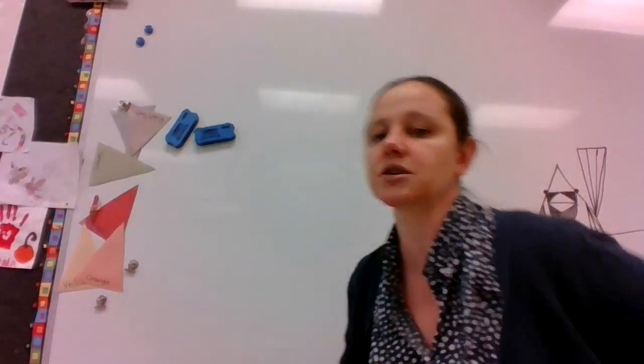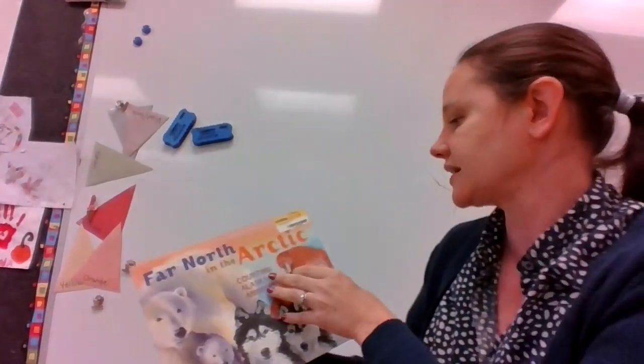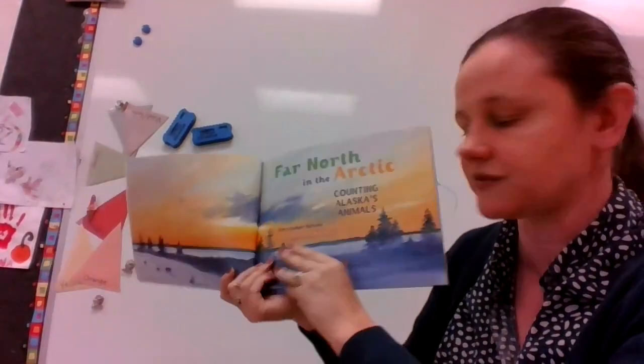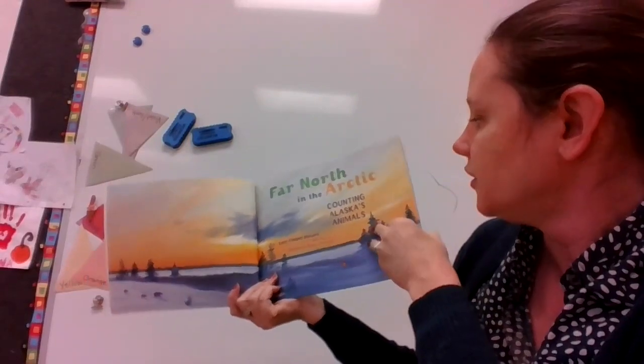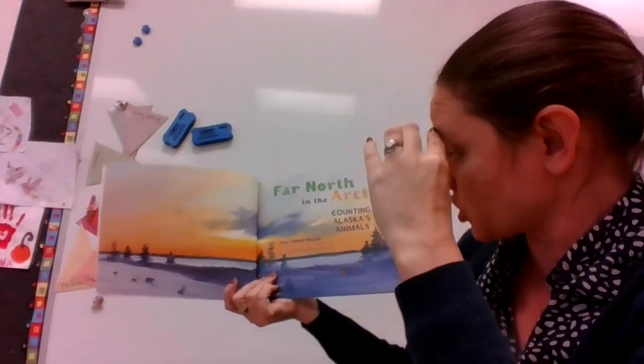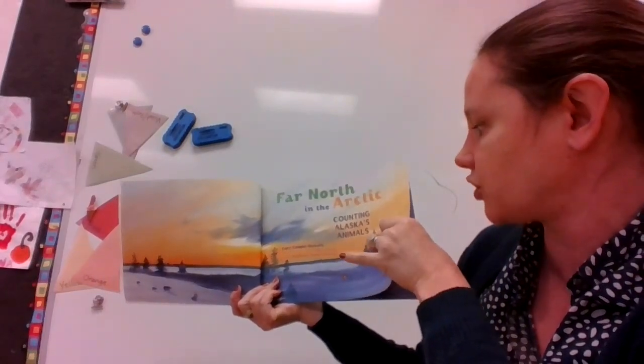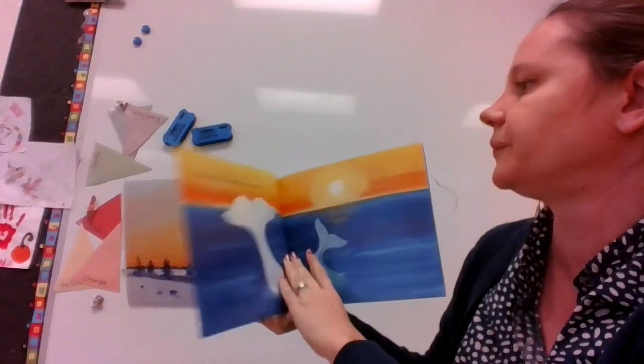And so these animals are from Alaska. We live in Ohio, that's our state, and Alaska is the farthest state in the north. It's very, very cold there. It gets very dark in the wintertime. I like the illustrations in this book. I think the paintings that Catherine Coons Finning did are really beautiful.